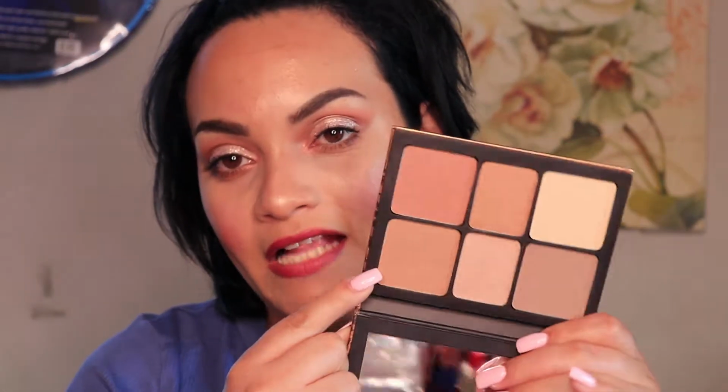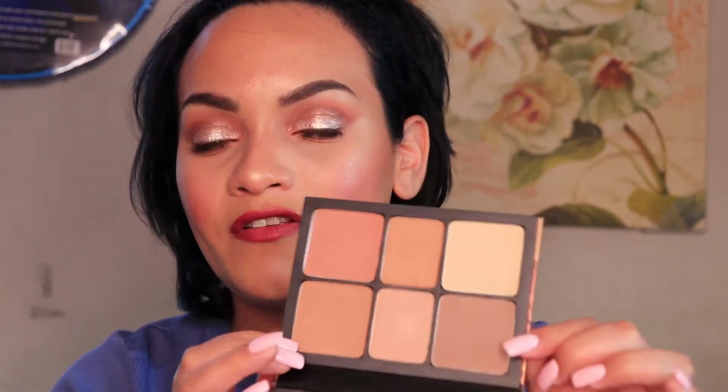Anyway, for the contour colors, I love both of them. I like this one because it's a little lighter, so it helps create the definition. And then I like to go in this one just to deepen it up a little bit, and it blends beautifully. And the blush here is perfect. It's not too much, and I feel like it still gives you that flush look. Also, the highlighters are beautiful. The thing I would say about them is they're not the crazy, blinding highlighter, but if you're looking to be calm a little bit, it works.